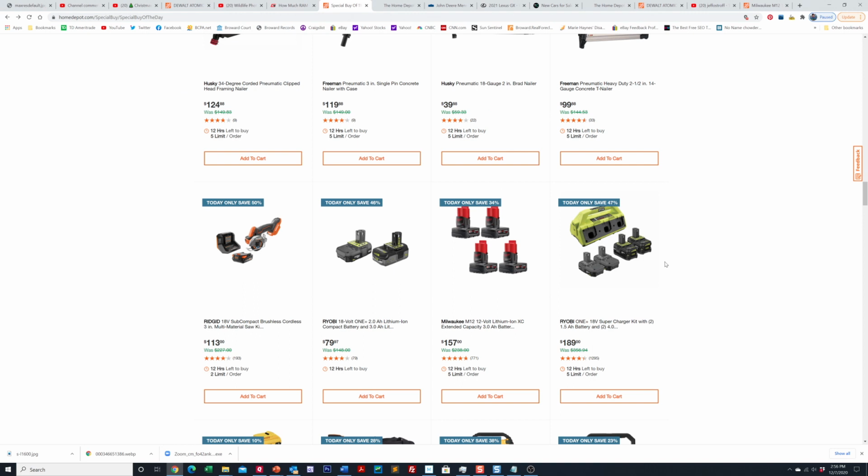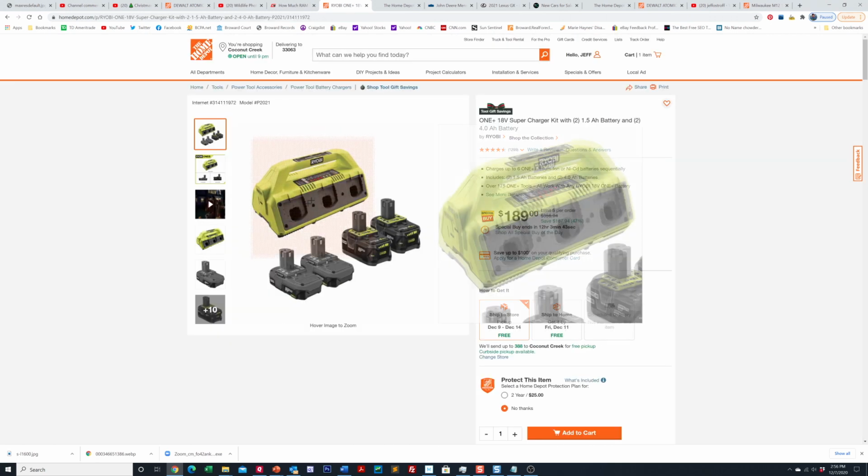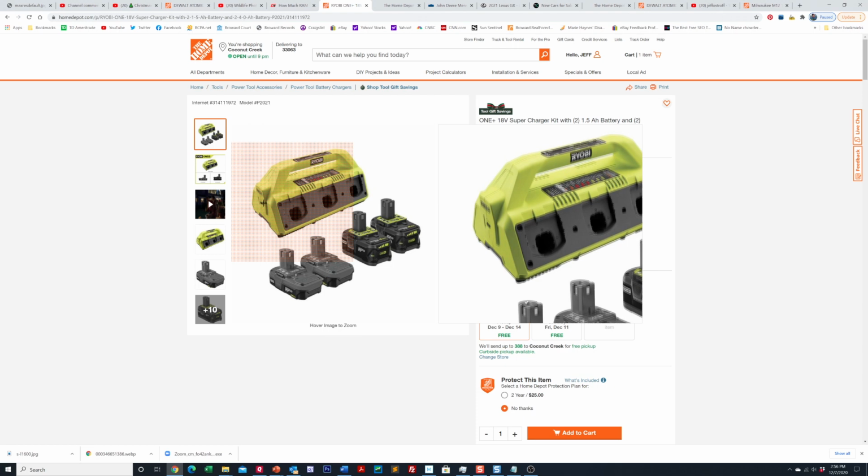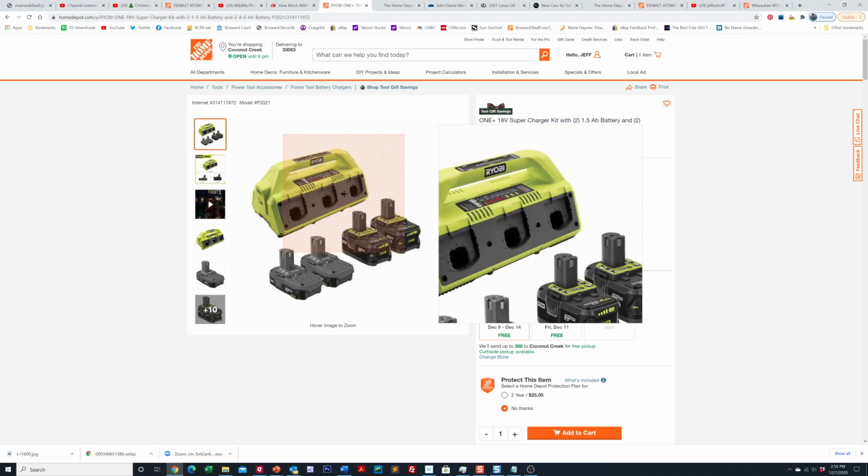Okay, so this deal here with the Ryobi batteries is pretty decent. You're getting 47% off, and this is the 6-banger. Now remember, these are sequential chargers. So don't put all 6 batteries in thinking they're all going to charge at once. They're not. These only charge one at a time, which I always thought was stupid.